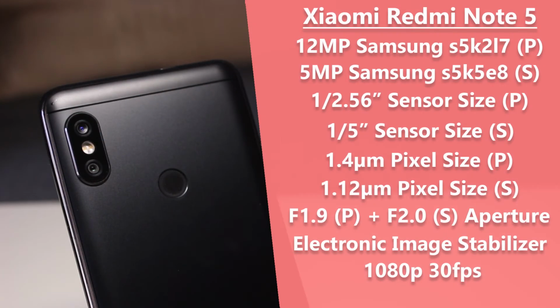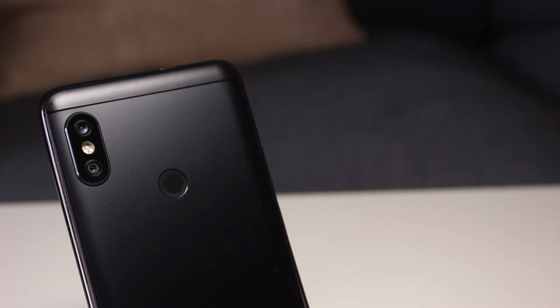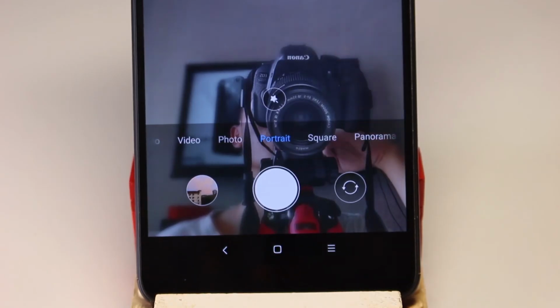As for camera, Xiaomi Redmi Note 5 uses a dual camera setup, and the dual camera is the combination of a 12 megapixel primary camera with a 5 megapixel secondary camera. The 12 megapixel primary camera will do all the capturing duty, while the 5 megapixel secondary camera only serves as a depth sensing sensor for the portrait mode. Even the 20 megapixel front facing camera is able to do portrait mode thanks to AI.